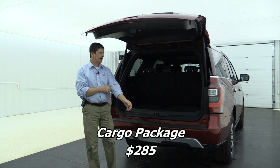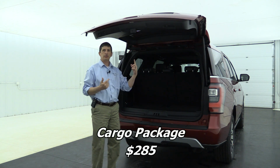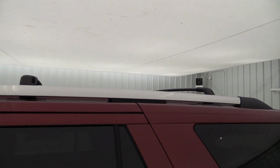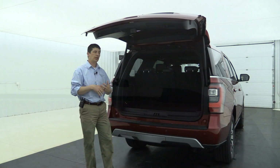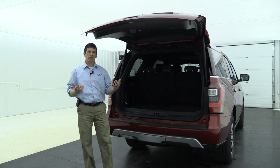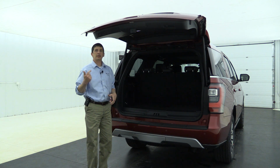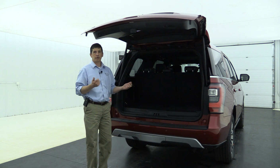The cargo package is going to come with a couple features. One of those is going to be on your roof rack side rails. You're going to get those black crossbars in there, so you can manage and put suitcases and such up there. So if you have the regular length and the only time you need that extended length is for those vacations, you can always put the bags on top of the vehicle, strapping them down with those crossbars.